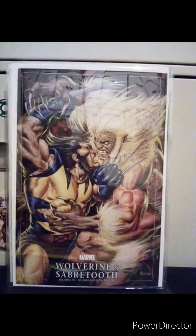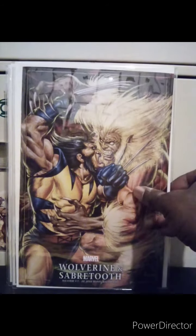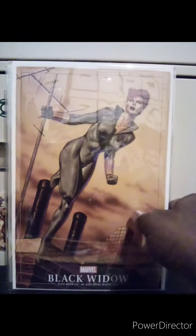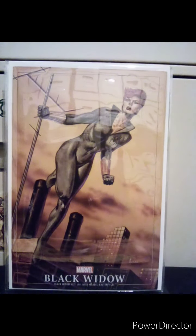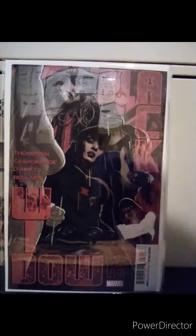This one, Wolverine and Sabretooth, from the Joe Jusko Marvel Masterpieces cards reprint. Picked two copies of that up. Another Black Widow, number 13, I mean number 12. Another Jusko reprint from the Marvel Masterpieces cards. And I picked up two more copies of Black Widow 12.